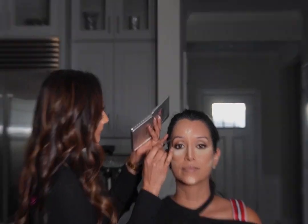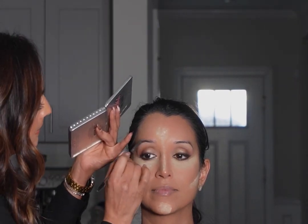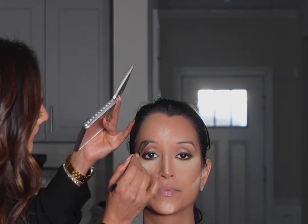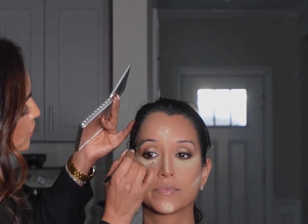I like to start at the end of the brow first because that's what tends to disappear with photography, with lots of lighting and all of that. So I like to draw the darker color at the end. I'm using this dark brown for her. And she's probably going to have it all across, straight across. It's a darker one. She doesn't need the lighter one. Her hair is all dark. But you notice I'm just using short strokes.